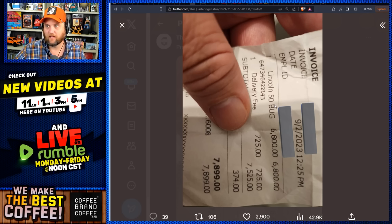9/2, 12:25 p.m., a Lincoln 50, $6,800 plus $700 to deliver it because it's a 1,000-pound safe. I literally just bought it on 9/2/2023.